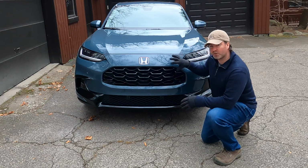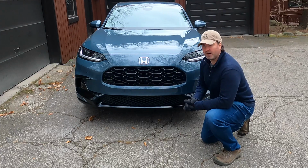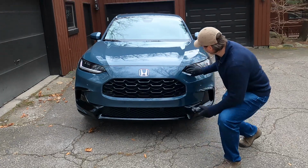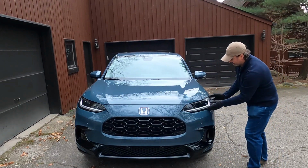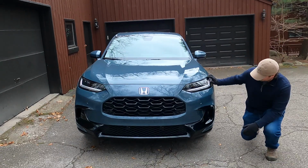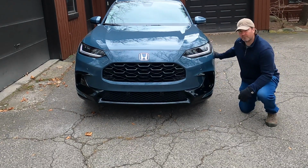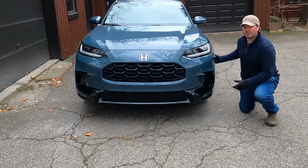Now, if you get the sport trimmed Honda HR-V, these are different elements here, and that one stylistically stands out. One other point, we do have nice LED headlights right here, and they are big headlight assemblies. And then beneath that down below, these are functional air curtains to blow air into the front wheel well and keep too much air pressure from building up under the wheel well.